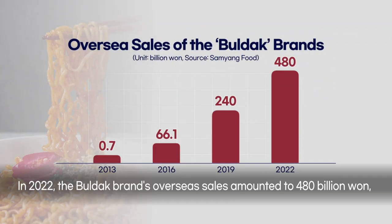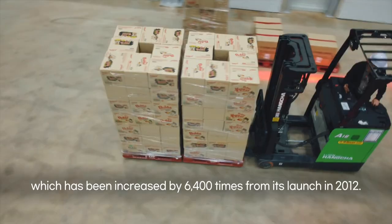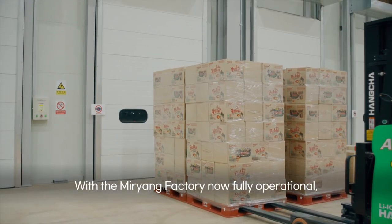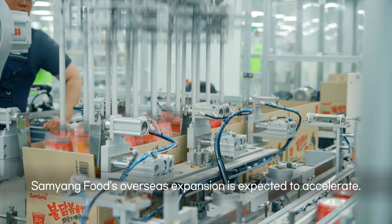In 2022, the Buldak brand's overseas sales amount to 480 billion won, which has been increased by 6,400 times from its launch in 2012. With the Miryang factory now fully operational, Samyang Food's overseas expansion is expected to accelerate.